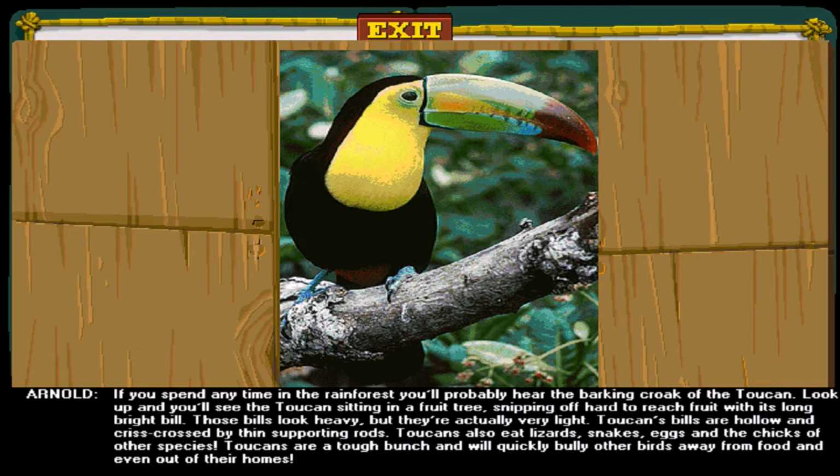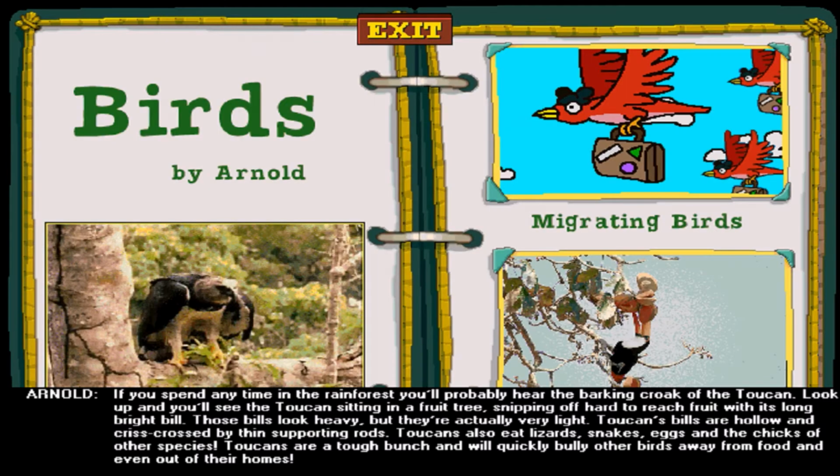Toucans also eat lizards, snakes, eggs, and the chicks of other species. Toucans are a tough bunch and will quickly bully other birds away from food and even out of their homes. Okay, cool.